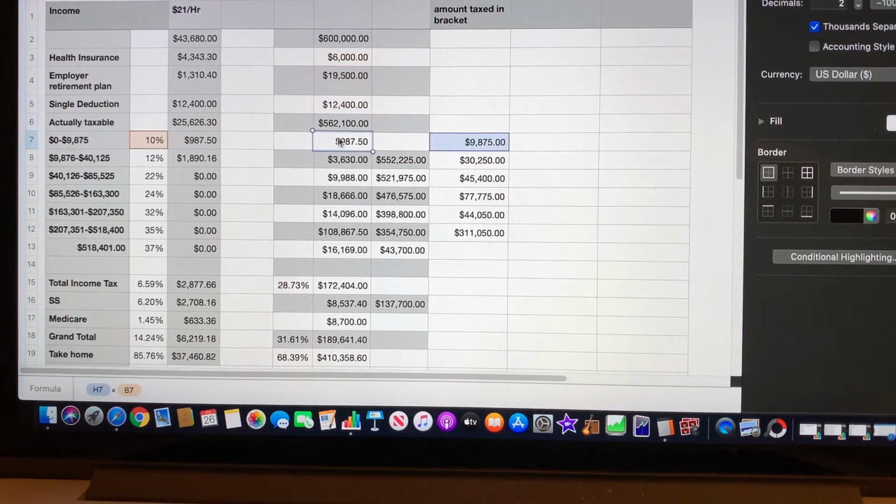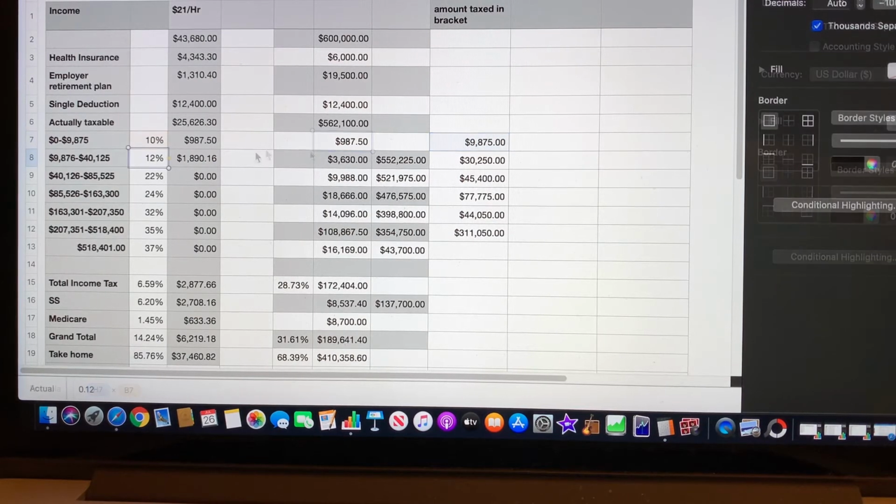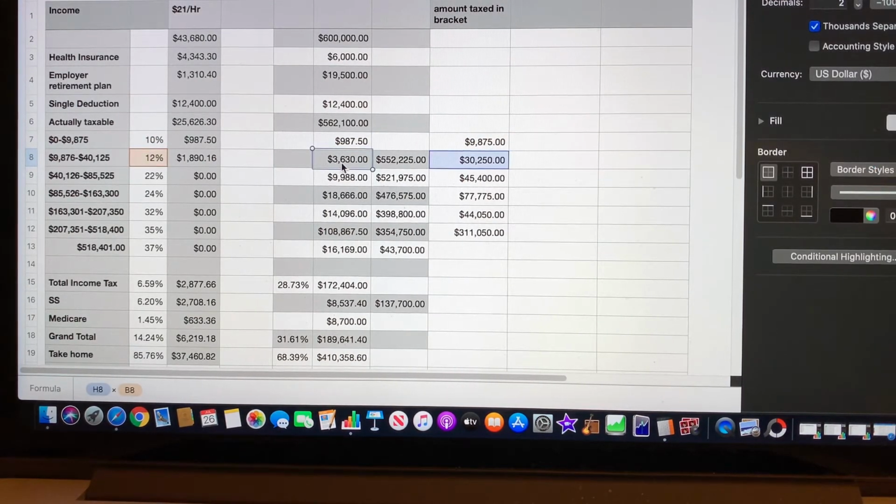Again, $12,400. So actual taxable income is $562,100. The first tax bracket works the same as mine. They pay $987.50 in that first bracket. The 12% bracket, they pay $3,630 in that 12% bracket, which just in this 12% bracket, they paid more income tax than I paid in total income tax.